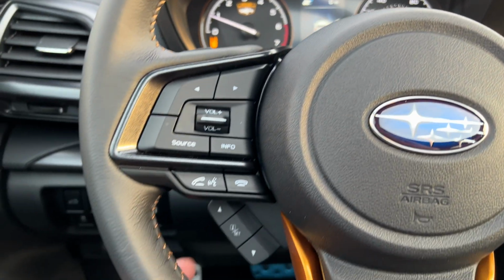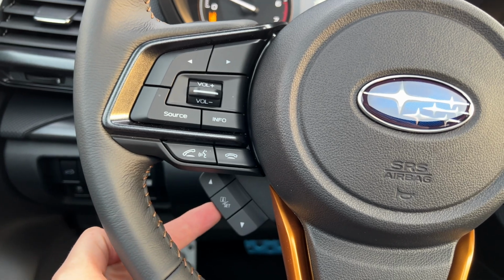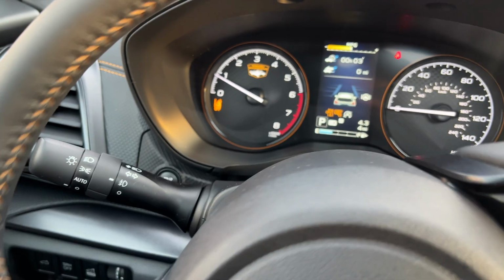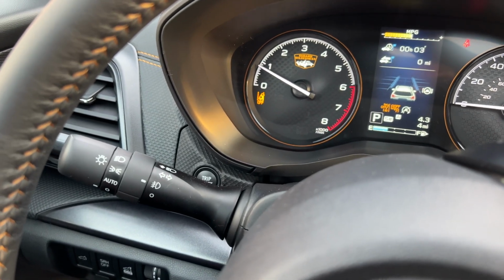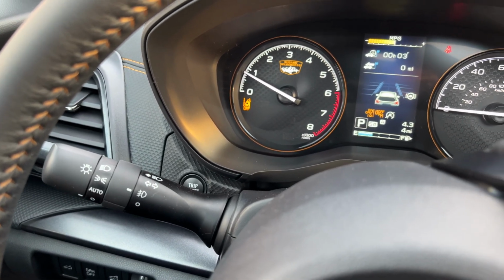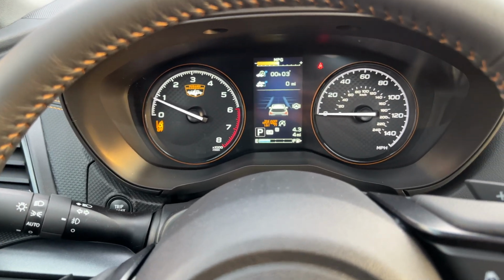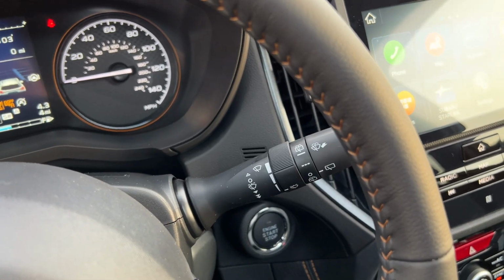And there is a set button right here. I'm not exactly sure what this is for. Behind the steering wheel there are some paddle shifters. They feel a little bit on the cheaper side. And behind the steering wheel on the left there is the headlight controls with the fog light controls. Trip reset is right behind the headlight controls. And on the right is the wiper controls for the front and back.